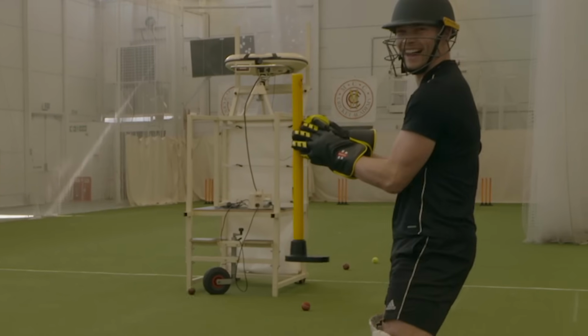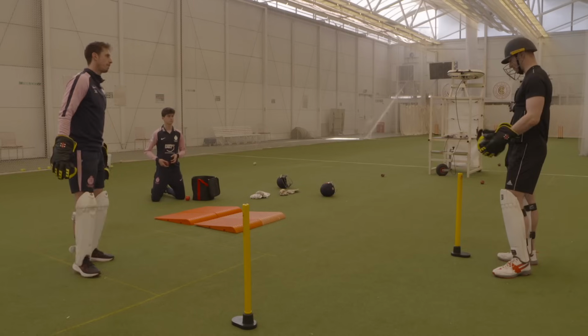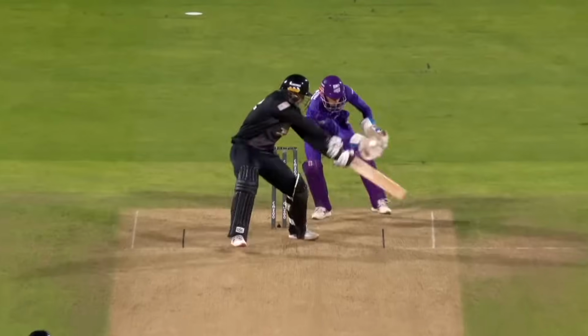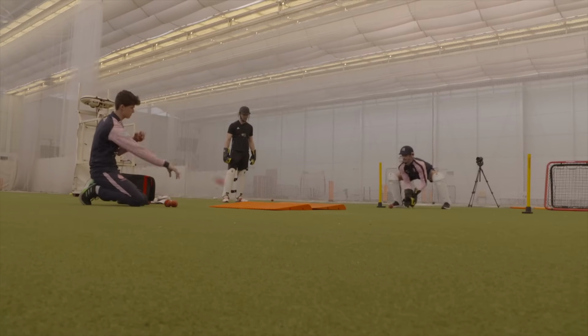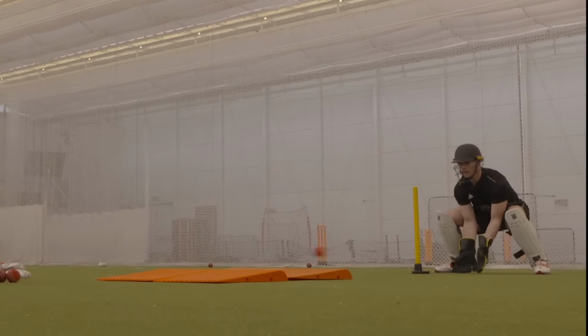But eventually, I got into a bit of a rhythm and I was catching most of the balls. And then John said this. We're going to do a little bit of a challenge. So John challenged me to a catch-off. Who do you think will win? Me or England's professional cricket keeper? Let's find out. So John caught 4 out of 6. Now it was my turn.